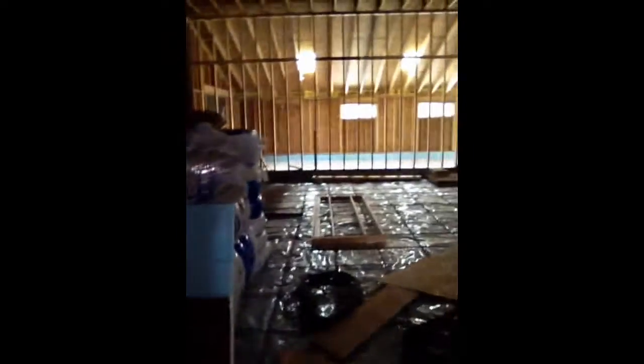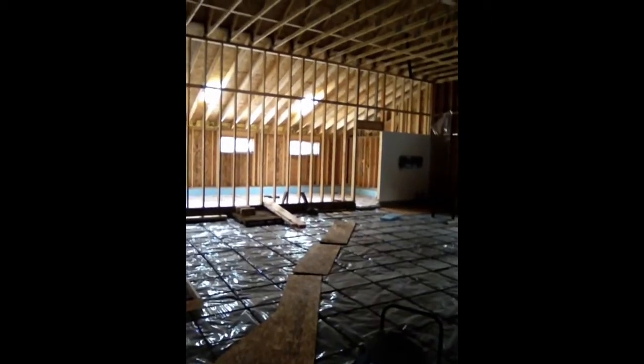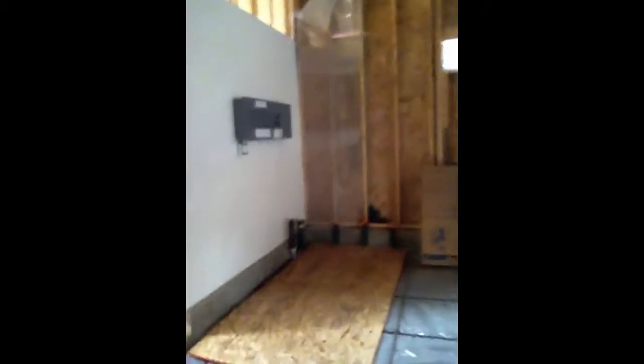So this is the yoga studio that Colin thinks is his man cave. This is all the insulation that's going to go in the whole shop. Look at how nice it is. There's wood, so we're ready for cement as soon as it warms up. How exciting! The electrician was here yesterday and put in the utility. Oh, that's nice. I like how it's sideways. That's awesome.